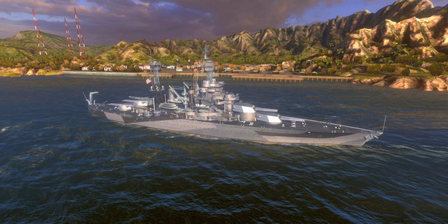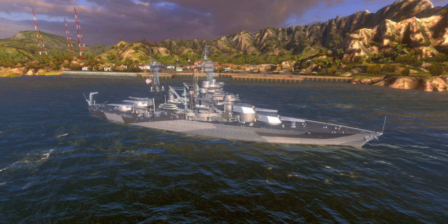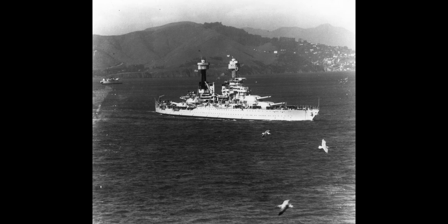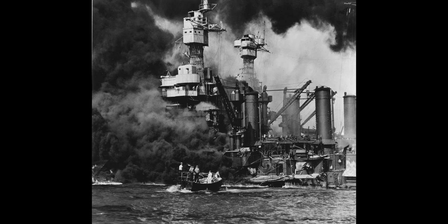Today we are looking at the USS West Virginia. Only this isn't the USS West Virginia that you're used to. This is the West Virginia before it was cool, before Pearl Harbor. This is the 1941 version of the West Virginia, so the original configuration of this Colorado-class battleship. West Virginia was in Battleship Row during the attack on Pearl Harbor.